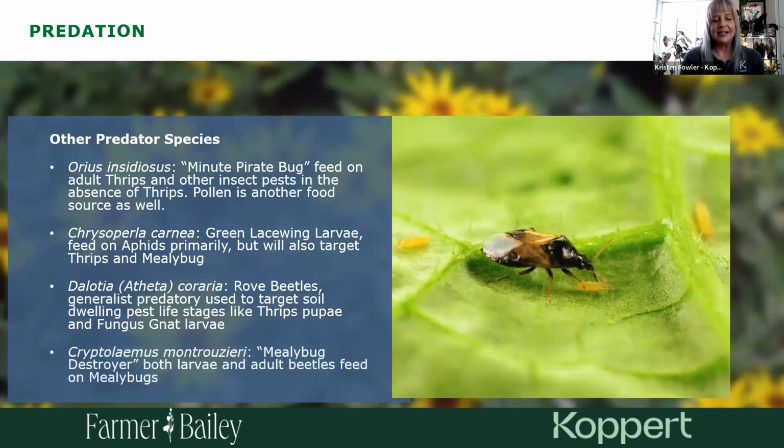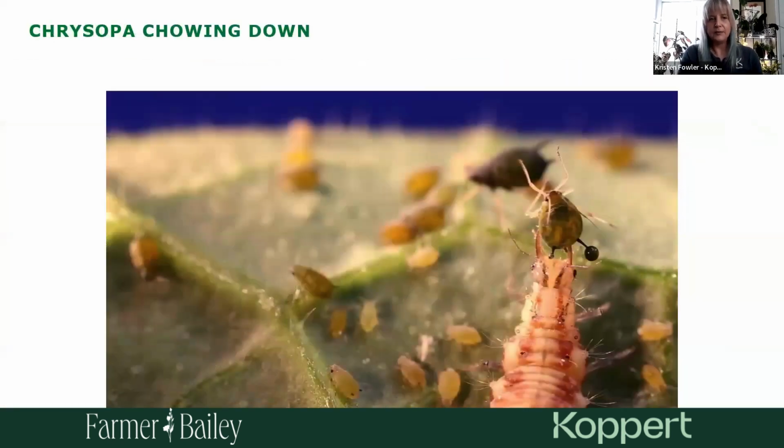Cryptolaemus montrouzieri, that's the mealybug destroyer. It's in the ladybird or the ladybug family, but it's a black beetle. We sell both the larva and the adults. The adults have been proving really beneficial for our grapevines because they're able to fly to other rows and then start to reproduce. We generally tend to stick with the larvae for the most part because they are the part of the life cycle that's trying to eat the most to become an adult. So they're a little bit more hungry, a little more voracious. You get a little bit better control with the larvae. Sometimes the adults can fly off.